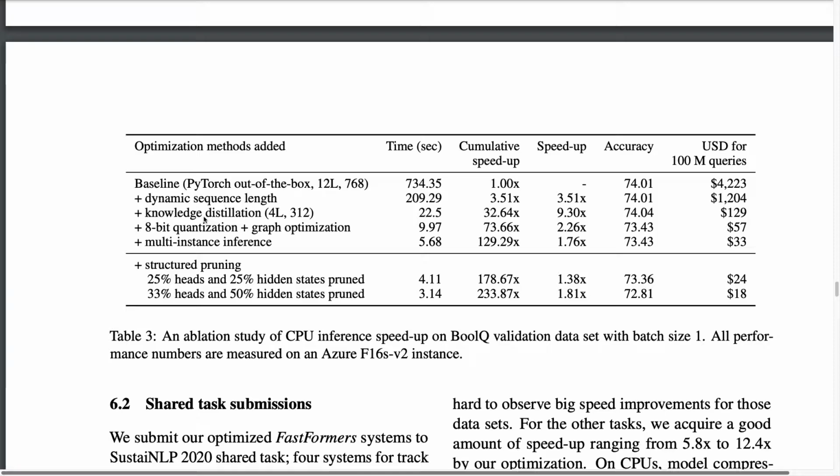Another technique that they use is knowledge distillation. The idea of knowledge distillation is that you use your big model and then you try to train a distilled version of that model, basically using the outputs of the large model, the teacher model, to train the small model, which in this case is a 4-layer 312 transformer model. So you use the outputs of the large model to try to train the small model to behave the same as the large model. This is a technique invented a few years ago that has been shown to be quite effective at reducing the size of various deep learning models, and it seems to be effective also here, resulting in a further 32x speed up, while the model is achieving the same accuracy as the original model, which is quite nice.